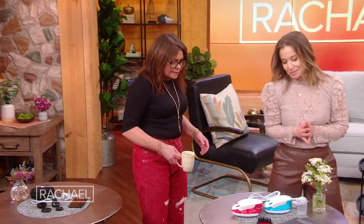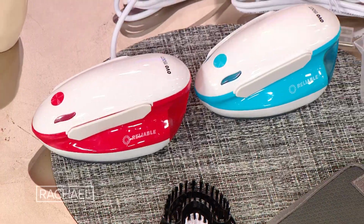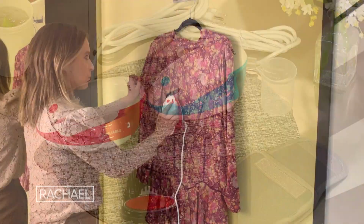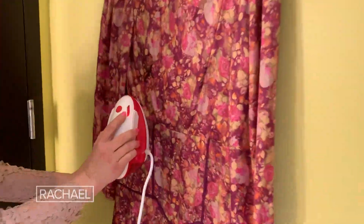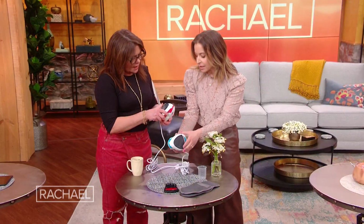All righty. So now you're gonna want to look sharp in all those amazing photos that you're gonna be taking with your new lens kit. So we've got the reliable OVO portable steam iron and garment steamer. So this is an iron and a steamer in one. It is small, but trust me, this thing is mighty. There's a patented heating system. Check it out. So see, you'll plug it in, you'll fill it with water.